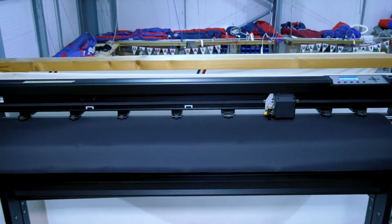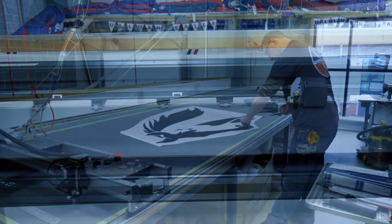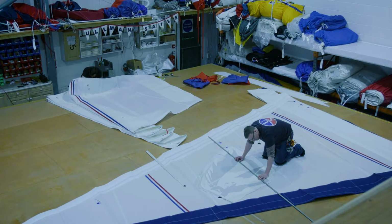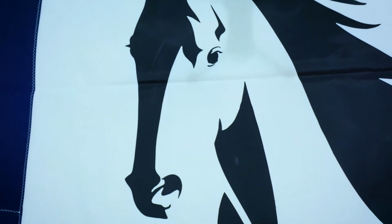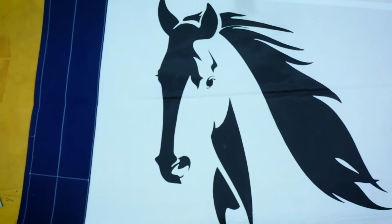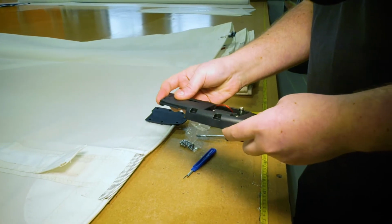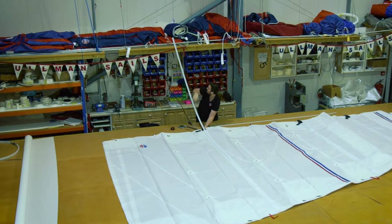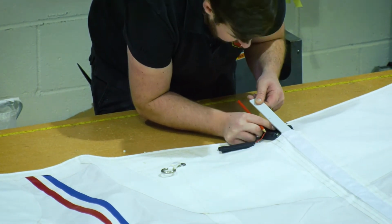The vinyl cutter in action, cutting out the Sea Pigeon icon for later transfer to the Genoa. The final Sea Pigeon icon ready to go onto the sail. Sea Pigeon sitting proud on our shining new sails. Here you have the adjustable batten boxes ready for assembly onto the mainsail. Almost the final part of the sail build, inserting and cutting the battens to size.